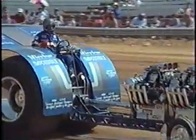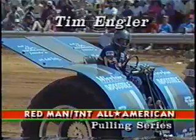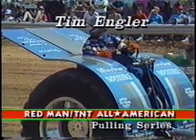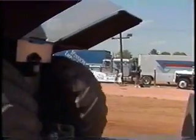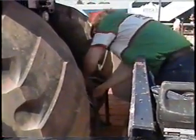The track's really heating up now with Tim Engler and Mission Impossible. He is meticulous. He does the same thing every time. Tim's mission does seem almost impossible today. Both Pat Friels and Wayne Sullivan have already made full pulls in this event. Let's see if Tim can beat the odds and make it a three-way showdown.